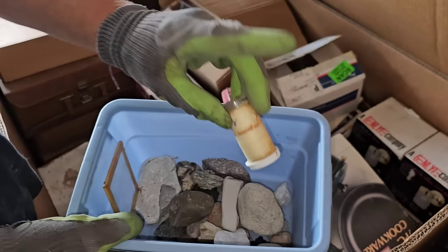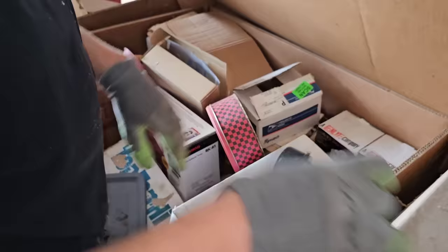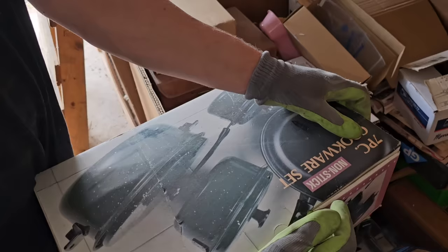Ooh. Rocks and a dime. What is this? Acid for rock sampling. Do you ever do any acid rock sampling? Well, I think what you do is put it on there, and if it doesn't vanish, it's still a rock. Maybe. Can't you look at it and tell if it's a rock?